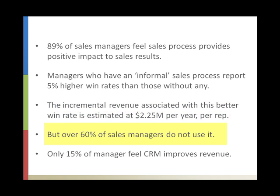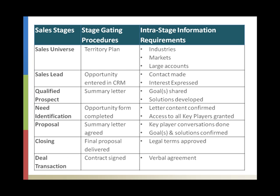But despite all this, over 60% of sales managers do not use sales process. We believe that there is a direct tie into another statistic that shows that only 15% of sales managers feel that their CRM system helps them drive more revenue. To help make our point, here's an example of a company's sales process.